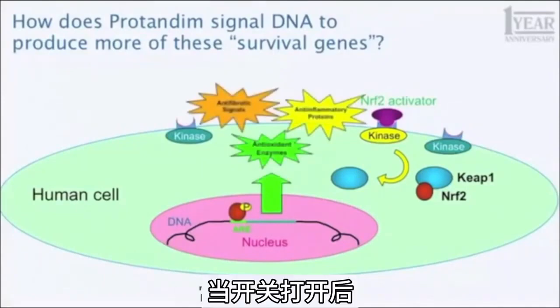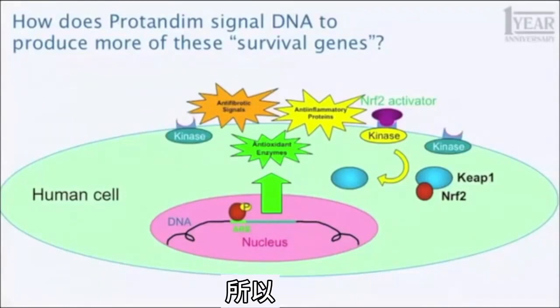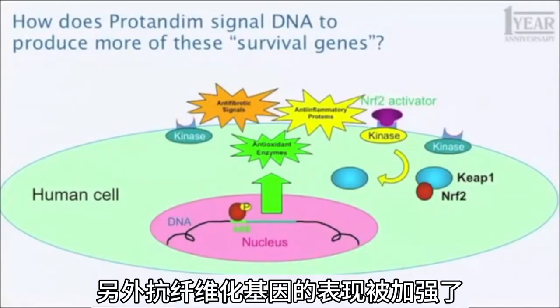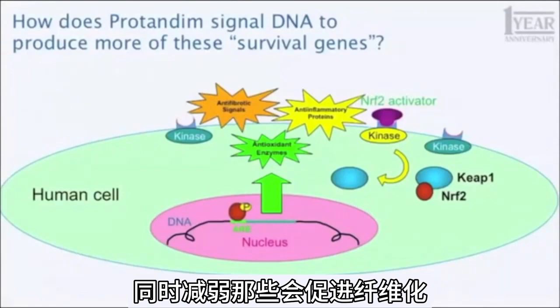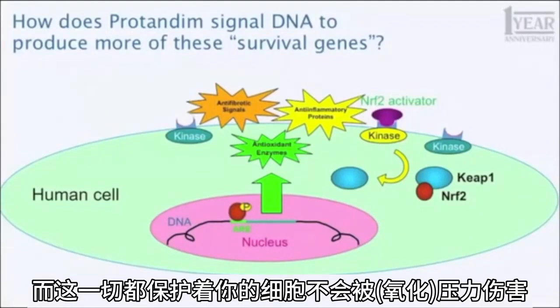And when those switches are turned on, these 3 groups of genes that I just talked to you about are up and down regulated, depending on what they do. So antioxidant enzymes are expressed. You have more antioxidant enzyme protection. Antifibrotic genes are expressed. Anti-inflammatory genes are expressed. And some genes are turned down, the ones that are pro-fibrotic and pro-inflammatory, because they're switches that cause things to happen and cause things not to happen. And the result is that cell is now protected from stress.